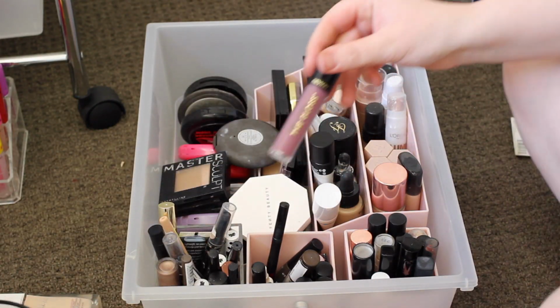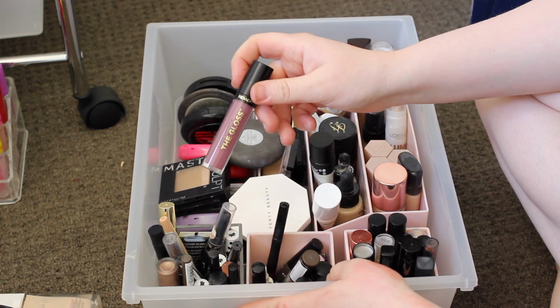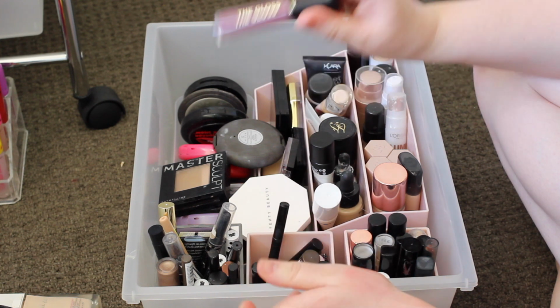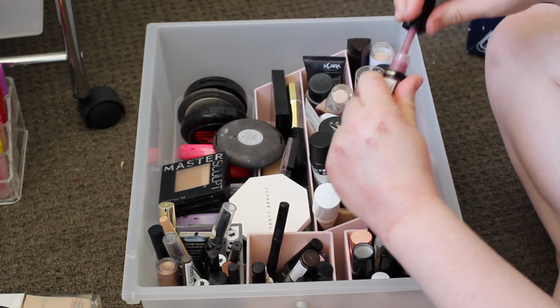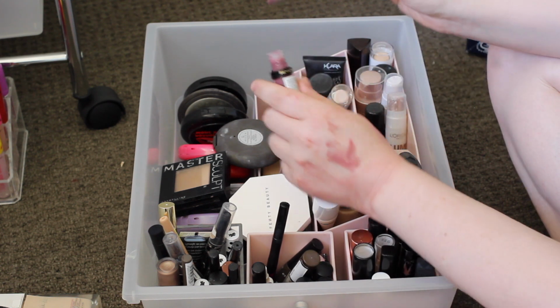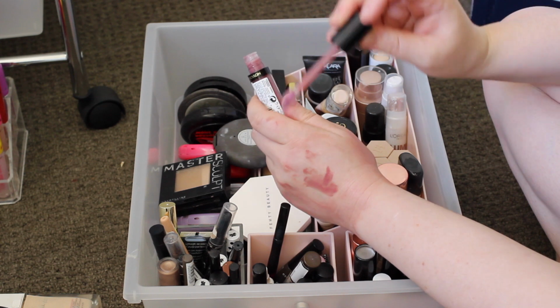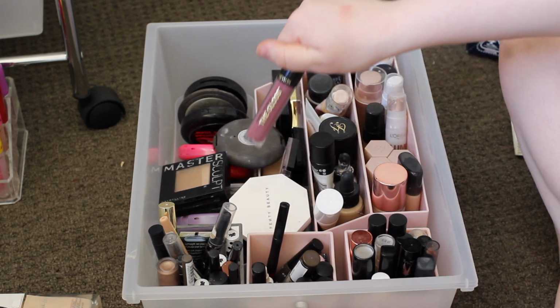Oh, I should have showed you guys. So this is the gloss. This is new. This is from Revlon. They've got a whole range of colours, including a clear one. Guys, how did Revlon copy that in time? This is so cute though. I got like a mauvey one. Huge doe foot applicator. Really, really love it. Would definitely buy some more of the colours.